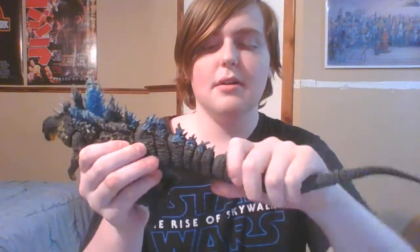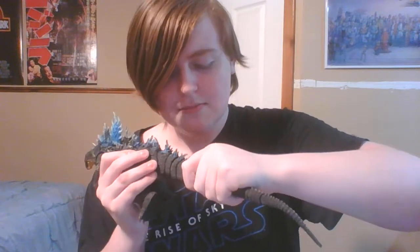is, again, fantastic. So it can go down pretty far. It's a lot of ball joints. Oh, tail came off. But yeah, you can get it to go pretty far. Yeah, this tail likes to pop off in a few different places. It's the first time that I've ever had a NECA Godzilla figure that did that. Normally that's a problem with SH Monster Arts, but yeah.